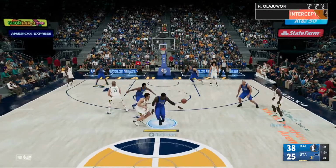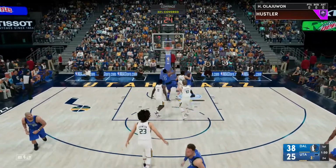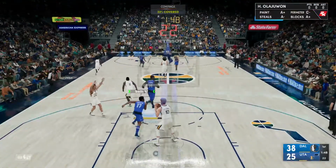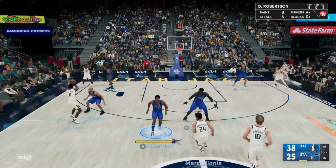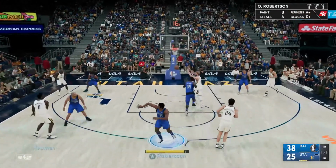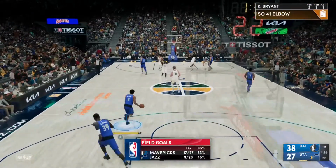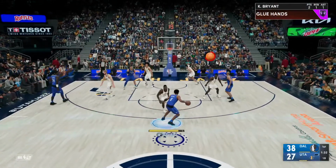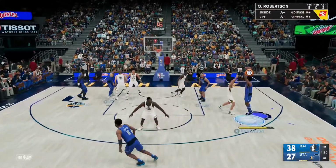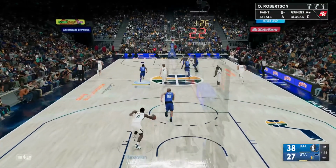String music scorching those nets. How long can they keep this up, though? Elijah Wan, no good. Jazz trail by 13. Down low, Sabonis, and slam dunk by Sabonis. Sabonis now is not going to shy away from contact. He really aggressively attacks the defense. Robertson outside. No good that time. So Utah will take it the other way.